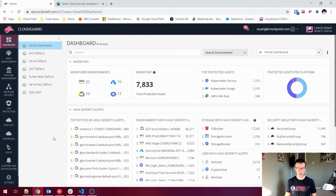So what we're going to look at now is the experience that you have when you're using the CloudGuard platform. Matt's covered some of the areas that we look to address and some of the security concerns and visibility issues that customers have when they're using public cloud.